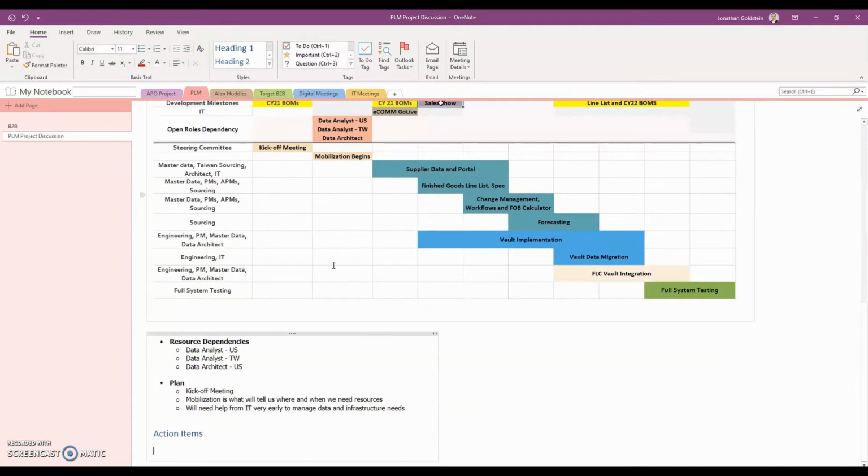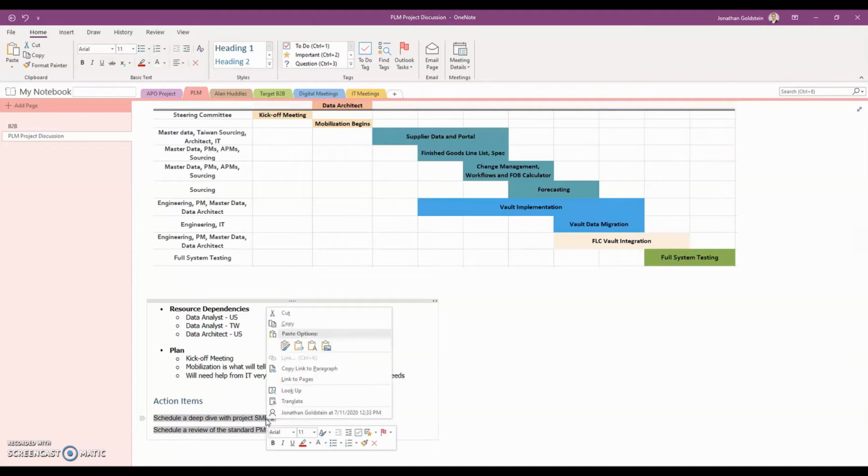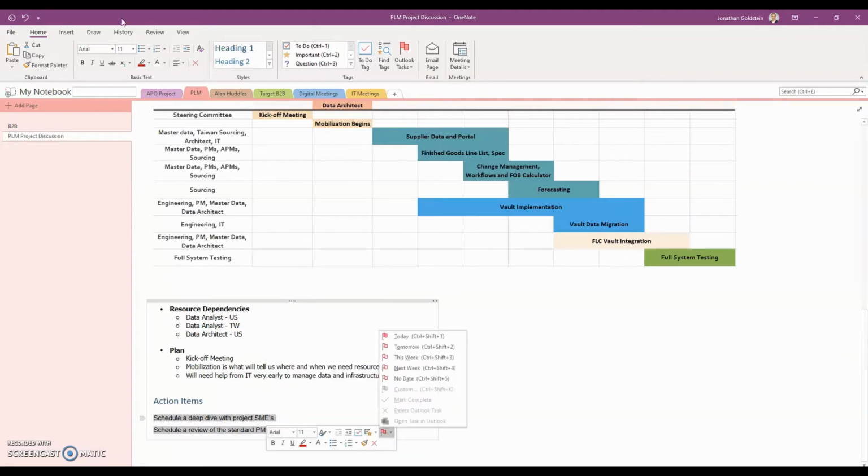And I've already determined that there's a couple things I want to do. So one of those things is I want to schedule a deep dive with the project SMEs, and I want to schedule a review of our standard PMO and DevOps structure with the client. So a couple things. I can highlight them, and as you can see, there's that menu that came to the top. So you can see that I can flag it right now for a task, let's say next week, or I can also go up here and do the same thing. So I flagged them for a task. It's a next week item, and I'm done here.